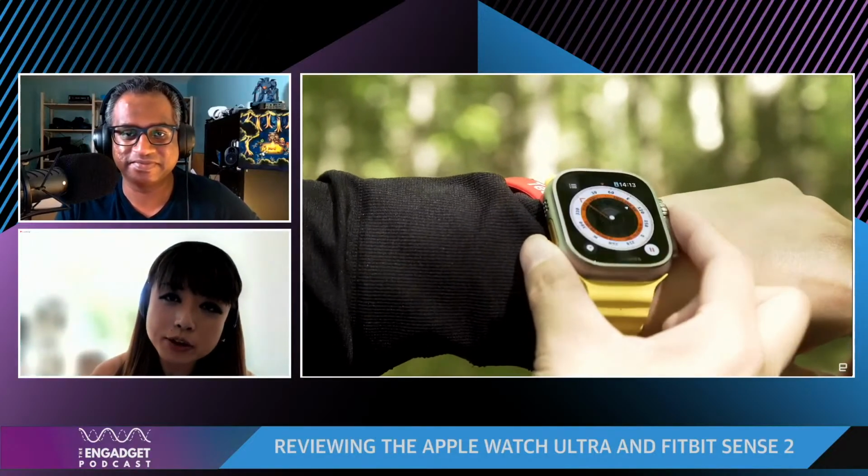Okay, 2 things. One, I don't want to wear this to bed to test the sleep tracking, because it is big. It's a 49 millimeter case. It's titanium, so it's fairly light. But it's huge.